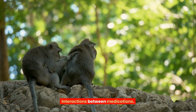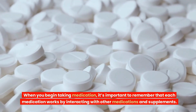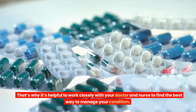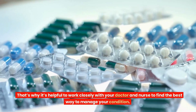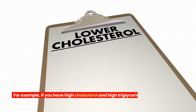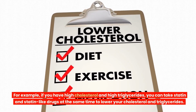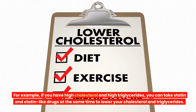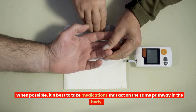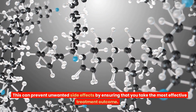Interactions between medications. When you begin taking medication, it's important to remember that each medication works by interacting with other medications and supplements. That's why it's helpful to work closely with your doctor and nurse to find the best way to manage your condition. Many medications can be taken at the same time as each other. For example, if you have high cholesterol and high triglycerides, you can take statin and statin-like drugs at the same time to lower your cholesterol and triglycerides. When possible, it's best to take medications that act on the same pathway in the body.